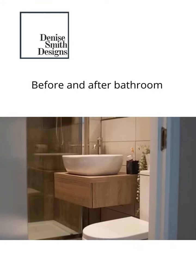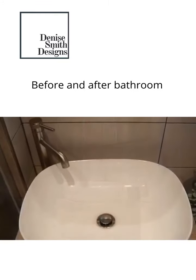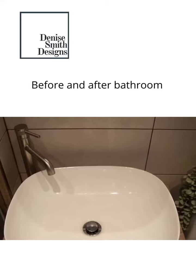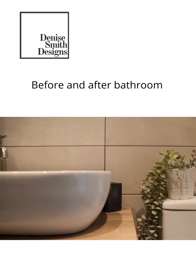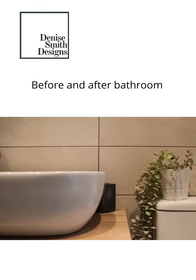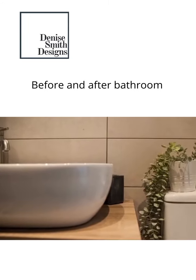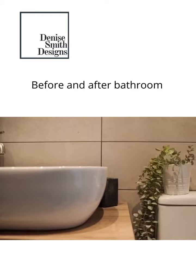We did a suspended vanity unit simply because we needed to make sure it looked bigger than it actually was, because the space was very, very restrictive. And in order to counteract the wooden tiles, we used these very large neutral tiles to go with it.